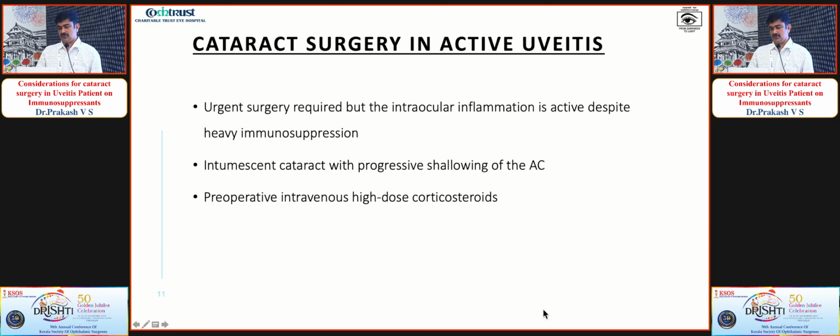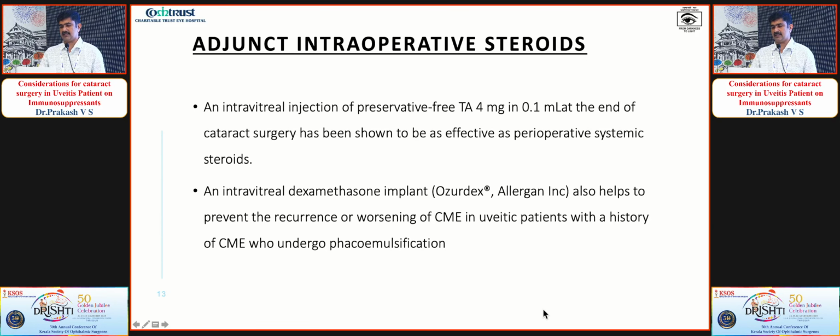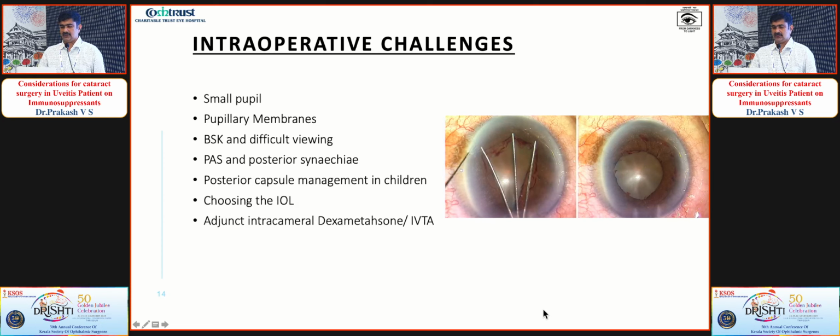Sometimes you may be forced to do a cataract surgery in an active uveitis. This happens when the lens becomes suddenly intumescent and the AC shallows. Those cases you have to give intravenous steroids, either methylprednisolone or dexamethasone, before taking up for cataract surgery. And nowadays more and more we are using preoperative or intraoperative adjunct local therapy like intravitreal triamcinolone and Ozurdex, and studies have shown that this is equally efficacious as giving oral steroids. This can be done either preoperatively 1 or 2 weeks before surgery or intraoperatively. Both have got good efficacy.